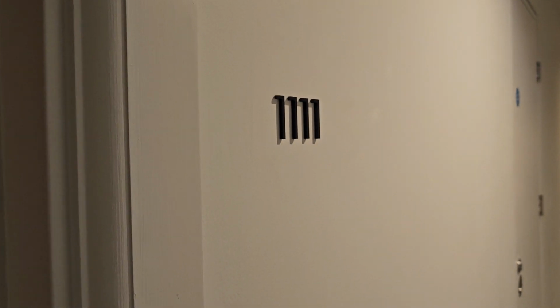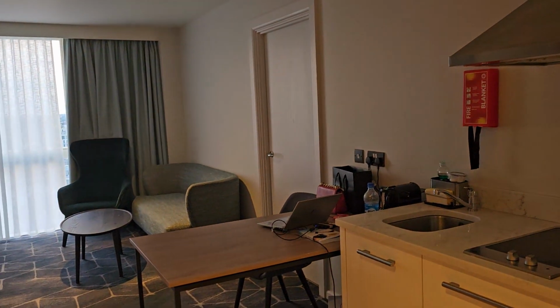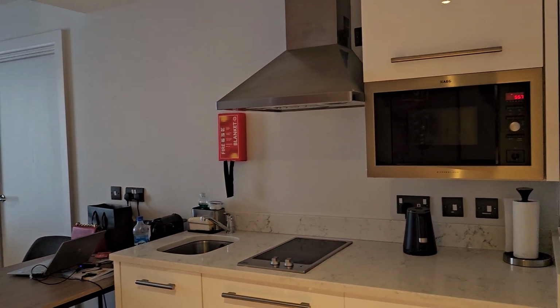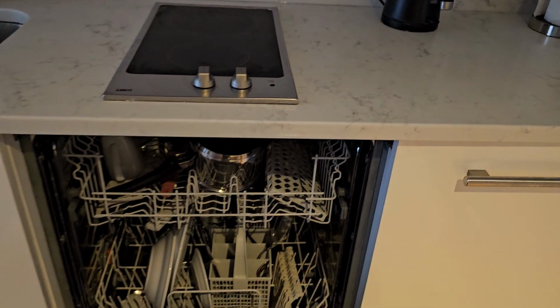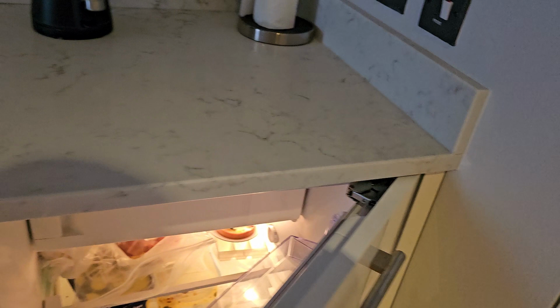So we're in room 111111. Of course. Okay. So, come in. This is actually a suite. It comes with a microwave, a dishwashing machine, and a fridge. Enough space for everything you want to store.